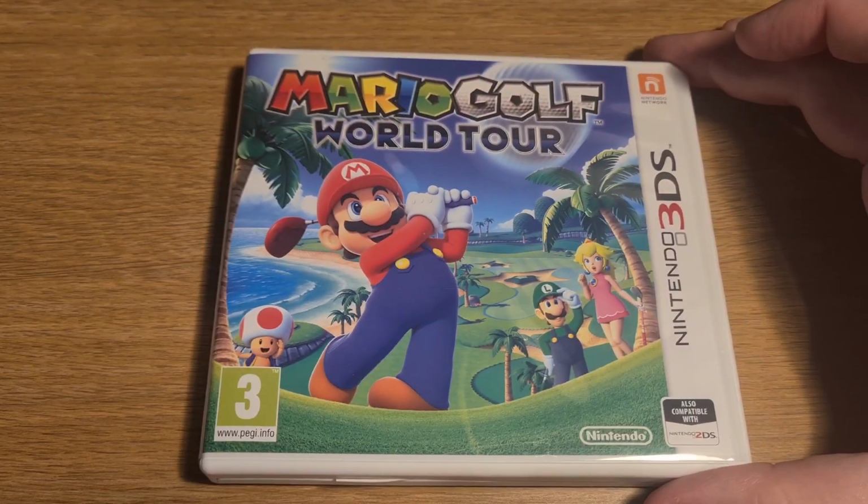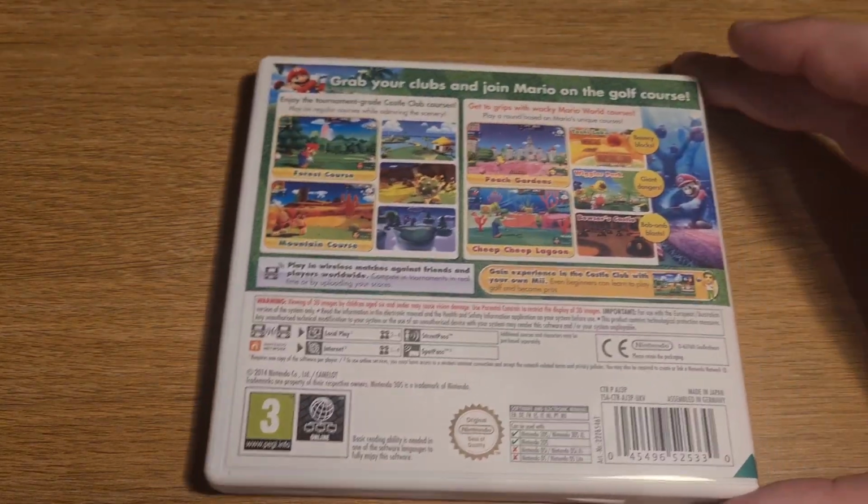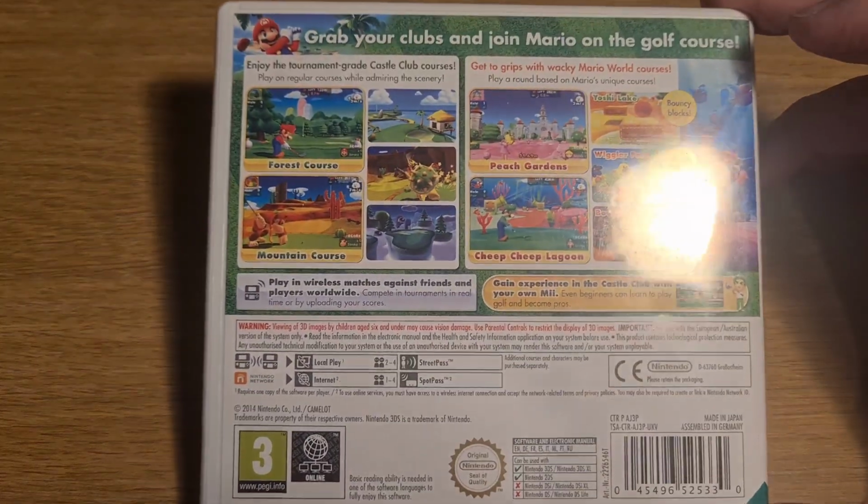which is Mario Golf World Tour. And I think this Mario Golf game has probably been the best Mario sports game there's been in a fair while. I don't think any of them on Switch have really set the world alight. And this one on 3DS was really, really good.